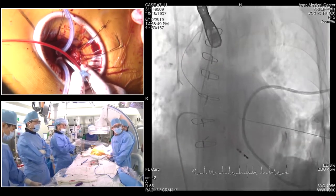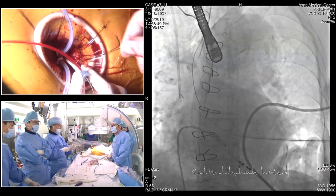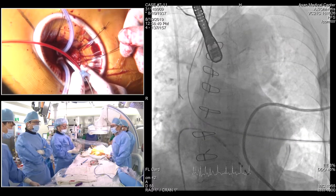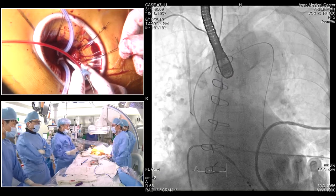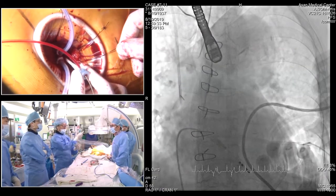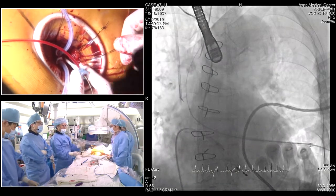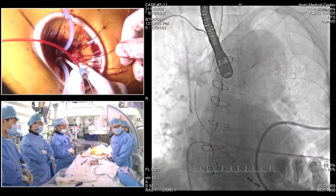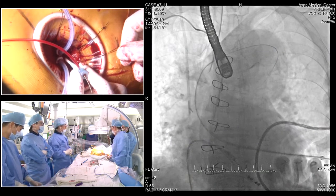Initially, we punctured the femoral artery with the needle and passed the soft wire, and then the seven French sheath. Through the seven French sheath, we passed the soft wire to the descending aorta, followed by the right coronary catheter, and then we exchanged it to the stiff wire.